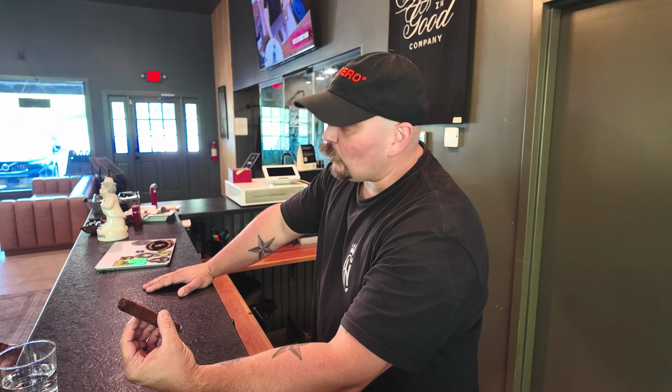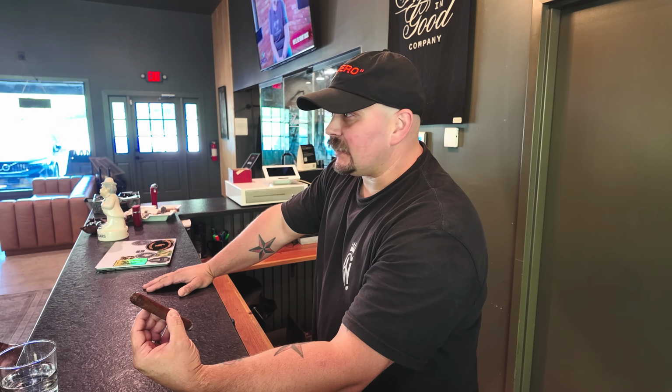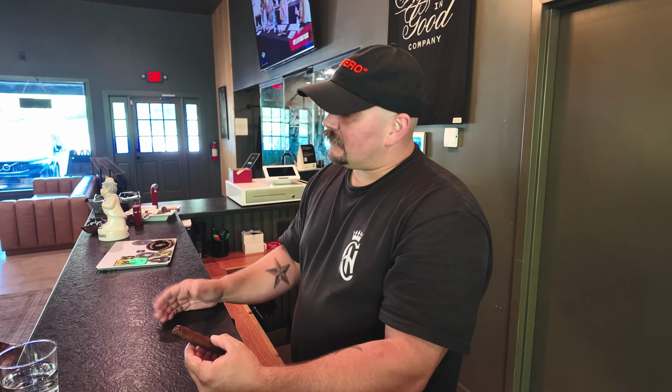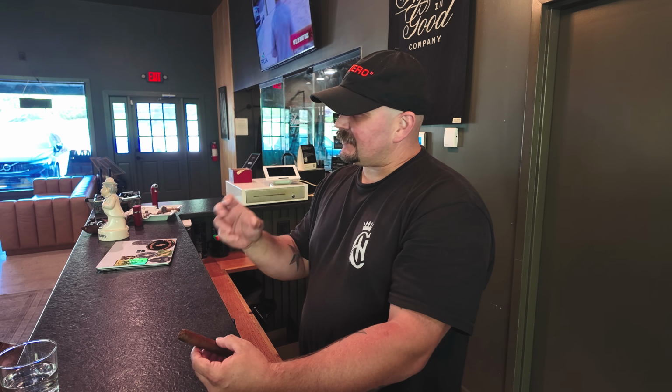Definitely no woodiness. Right? I didn't get it. But it's got a nice nutty profile to it. But there's like a unique, I don't know, it's almost like it wants to go towards a citrus type sweetness, but it's not that. I don't know what it is. Super smooth. Not as strong, like I said.